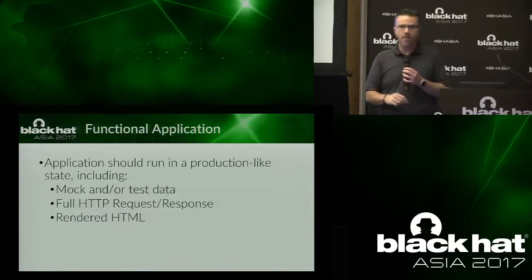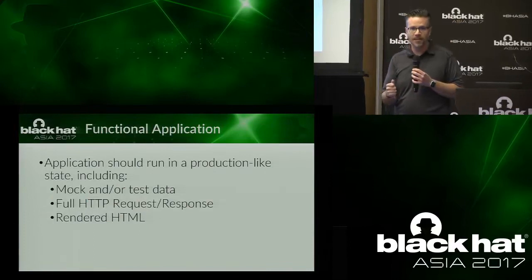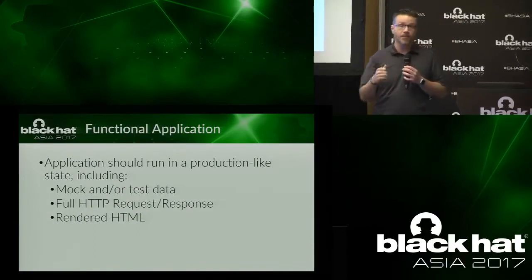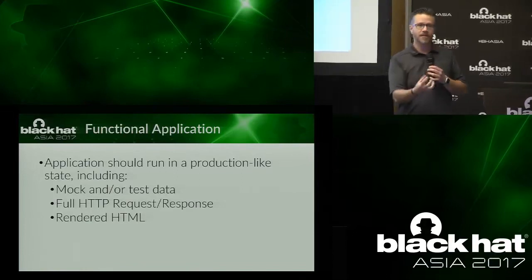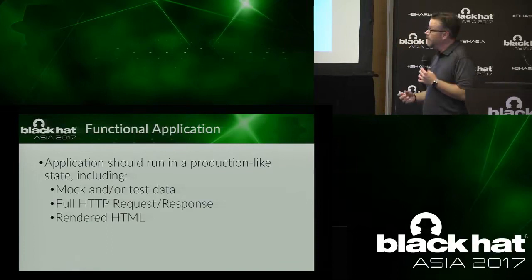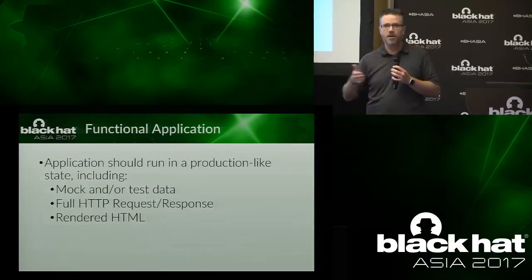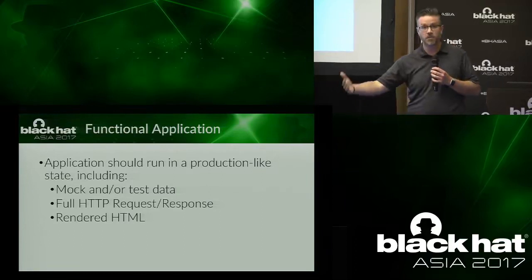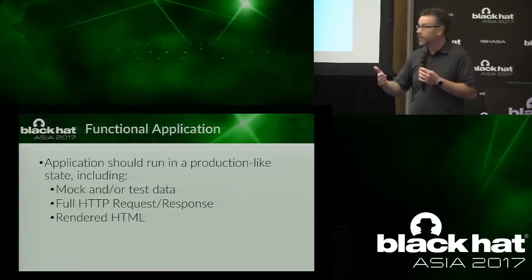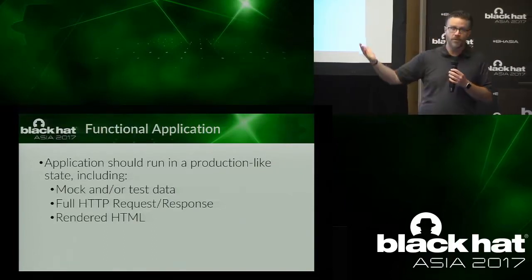Right? We need a functional application, so there still are going to be some requirements here for building out the application and being able to test for it. Something has to exist for me to test. This includes mock data and full HTTP request response. So I'm not only talking about the application itself that's running, but the test framework that I'm using that's interacting with the application. I've got to be able to see that full rendered HTML, the full request response.